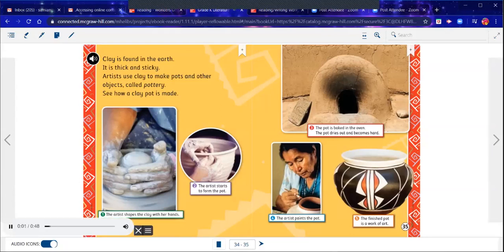Clay is found in the earth. It is thick and sticky. Artists use clay to make pots and other objects, called pottery. See how a clay pot is made. Captions: 1. The artist shapes the clay with her hands. 2. The artist starts to form the pot. 3. The pot is baked in the oven. The pot dries out and becomes hard. 4. The artist paints the pot. 5. The finished pot is a work of art.